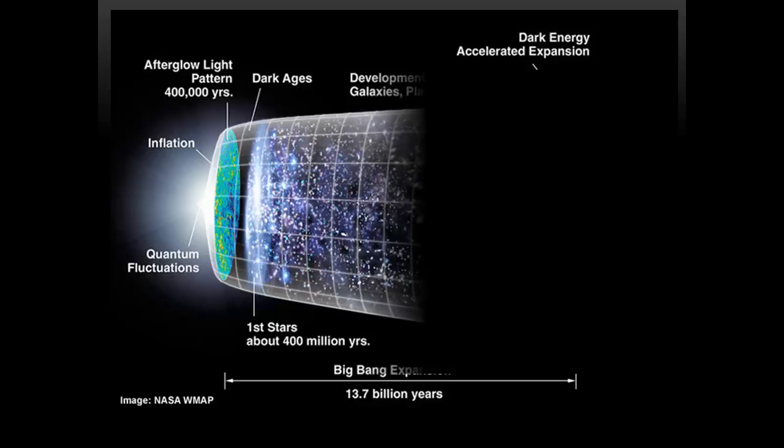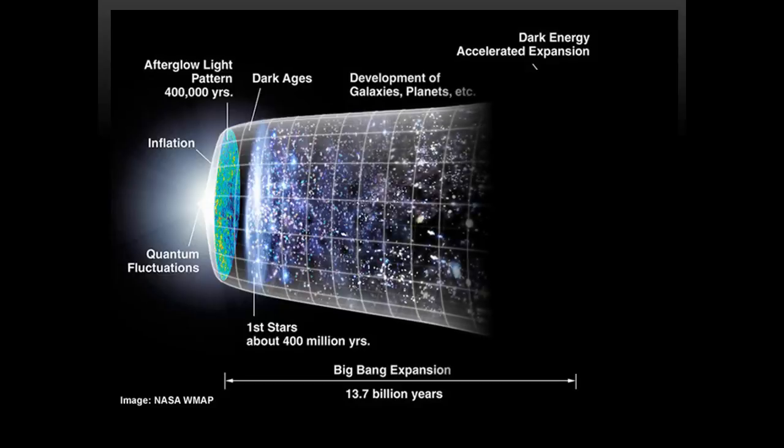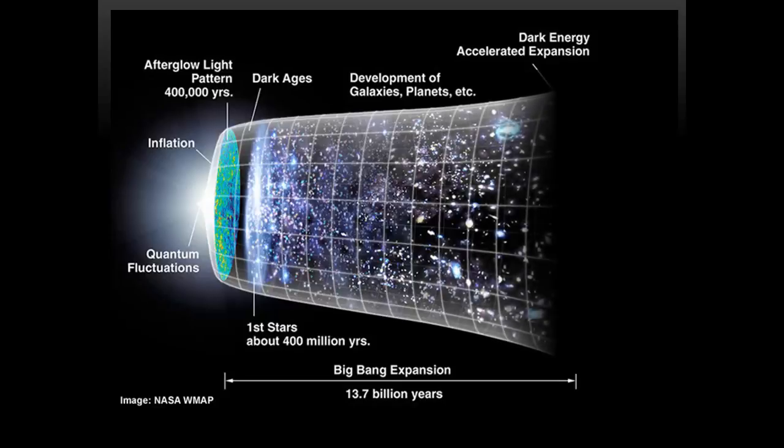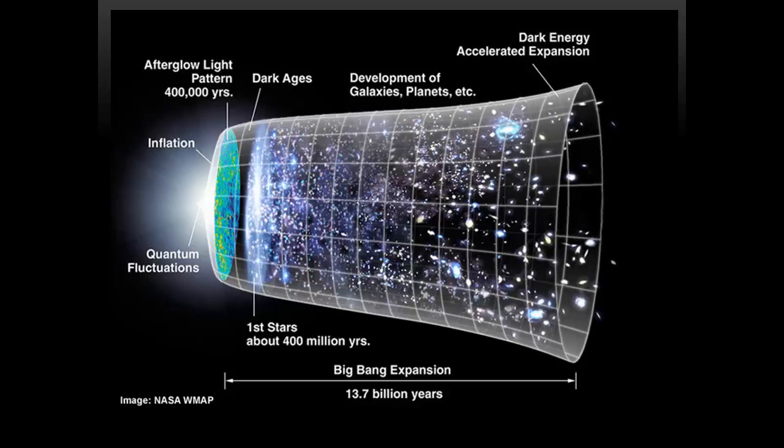But with time, what is happening is that this rate of expansion is starting to increase. So in other words, the universe is accelerating away, when it should be decelerating. The mass should be pulling it back together, but there's something else which is stronger, which is pushing it apart. And we put this down to dark energy, or the dark force.